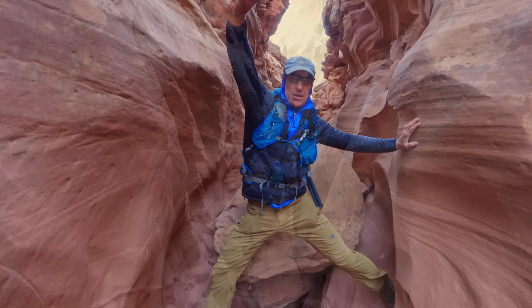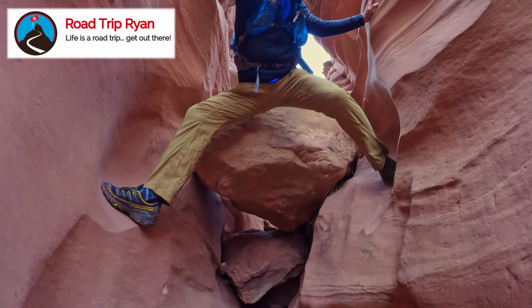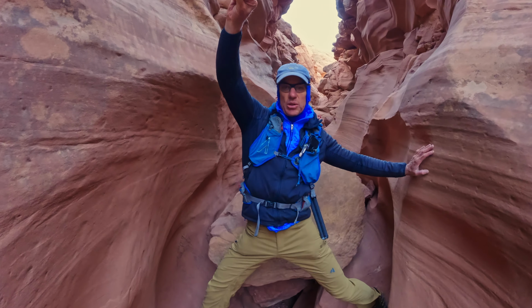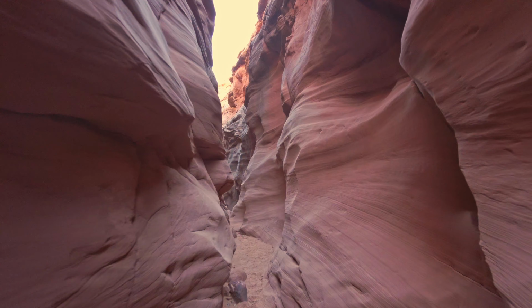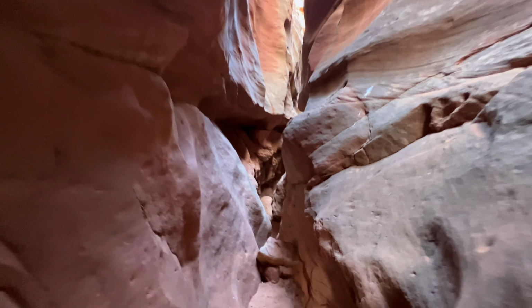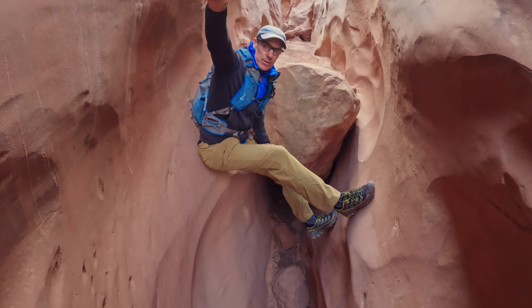I would definitely say there is some climbing in this. Road Trip Ryan makes it sound pretty chill, and it is fairly chill, but there's still climbing. Class 3 and 4 climbing, no exposure. Definite adventure. For this narrow slot, this is a really useful position.